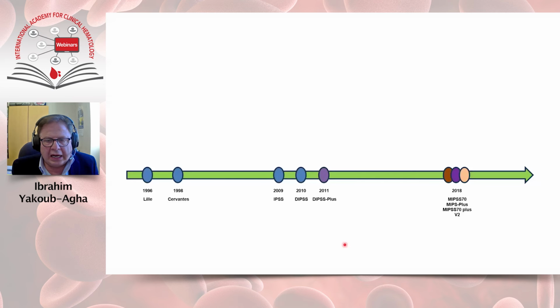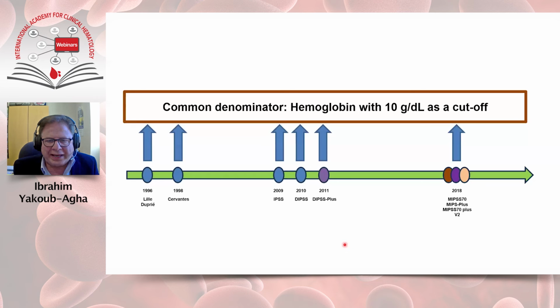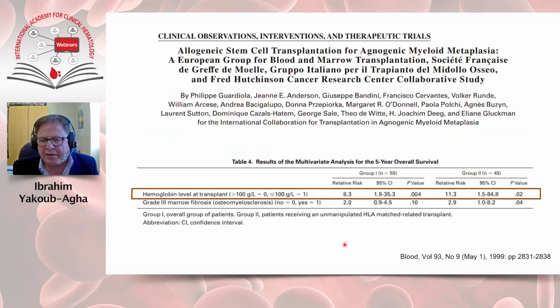So if you look at all the scoring systems we have, it started in 1996 in Lille. Here, I'm very proud to tell you this. And then we have Cervantes, IPSS, DIPSS Plus, etc. But if you look at all these classifications or scoring systems, there is a common denominator: hemoglobin with a threshold of 10 grams per deciliter as a cutoff.